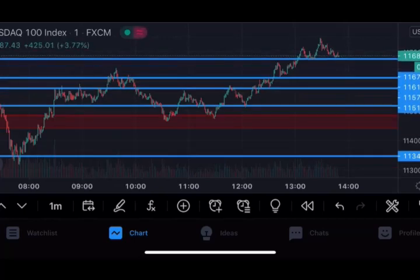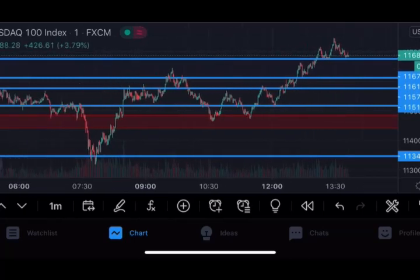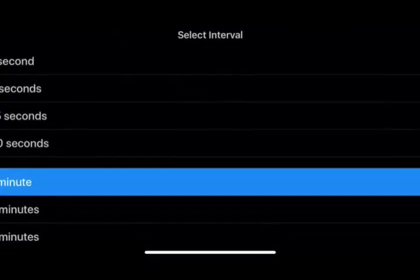Short space of time, from just around 11 o'clock till 2 o'clock, you've made so much money. Small capital, you kill it. Big capital, you kill it. However, best thing about the ladder, you need to always go back and see what exactly is happening.